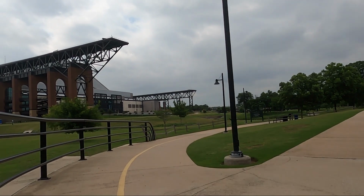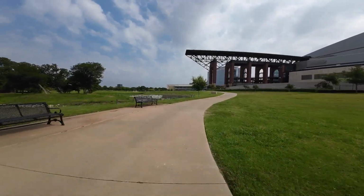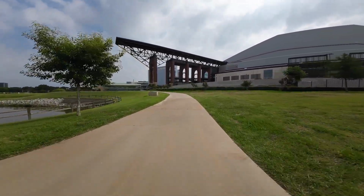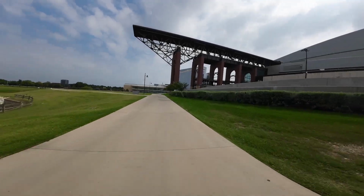When open, it's docked on a long rail that's located behind the third base grandstand. When closed, the roof features clear panels that allow natural light into the ballpark. It's only the 8th retractable roof in the United States. You can take different tours of the stadium.